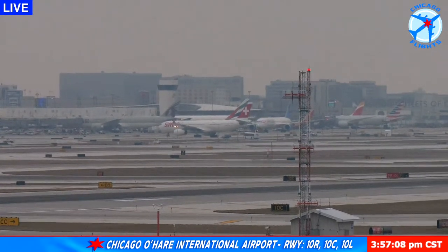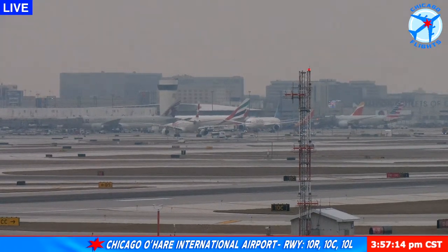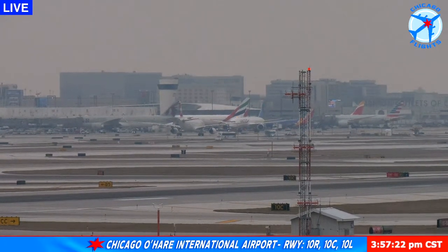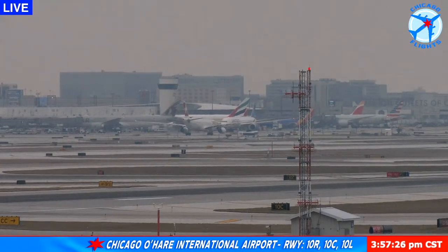United 1527, turn left, heading 320. Left 320, United 1527. 533, tower, ELS for departure. Yes, we are, 533. 533, roger, the wind is 130 at 7, runway 10 left from Delta, Delta, line up and wait. Line up and wait, 10 left, Delta, Delta, 533.